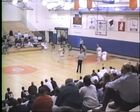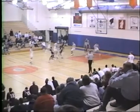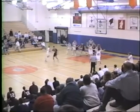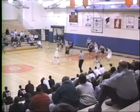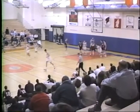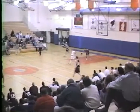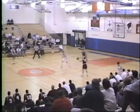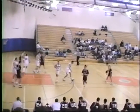Nowak with a bounce pass on the left-hand side. Larson back out top for Nowak near the stripe. Catlin, ball high over his head on the right-hand side. Larson backs it up at the top of the circle, down low to Johnson, and he gets the easy layup. First bucket of the quarter for Appleton West. 60-38, Cardinals by 22 on your Mike's Music scoreboard.